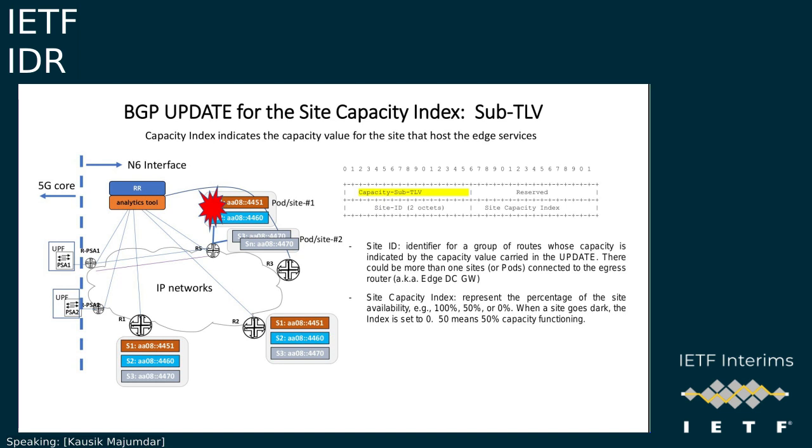The site ID is more of a local representation. It represents the group of routes or specific services hosted within a specific site. So basically, it's identifying a group of routes, and for that group of routes, how the capacity is impacted will be propagated through the BGP NLRI. When RPSA gets that, it can take intelligent decisions and communicate to the forwarding, and traffic can be changed accordingly. Next slide.